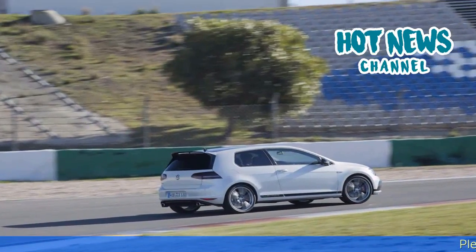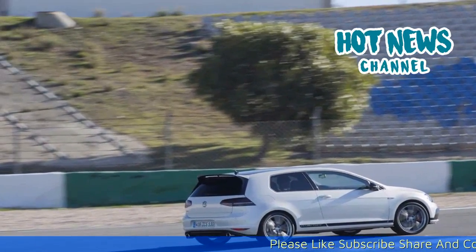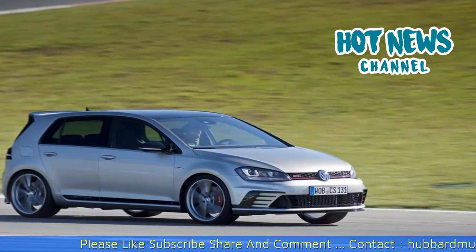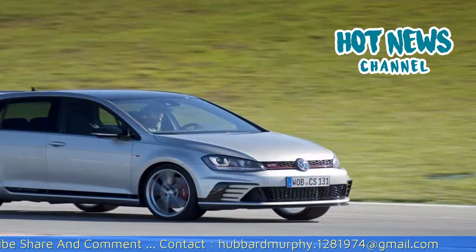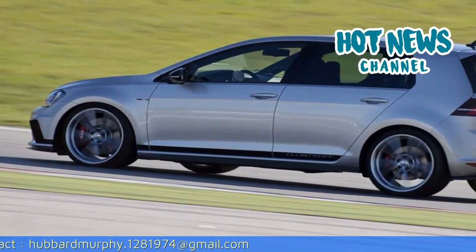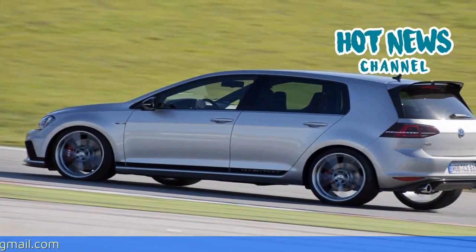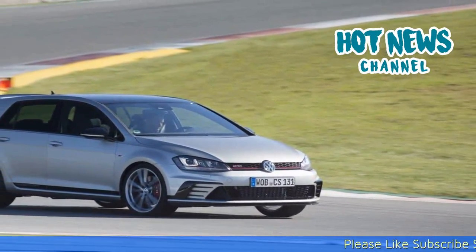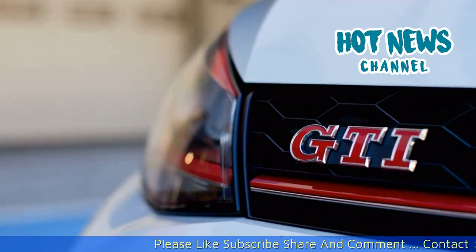Thanks to a boost function, the 265 PS power output can be boosted nearly 10% to 213 kilowatts, 290 PS momentarily. The maximum torque is also increased from 350 Nm between 1,700 and 5,300 revolutions per minute, to 380 Nm. This means that the new Golf GTI Clubsport reaches practically the same power level as the Golf R.